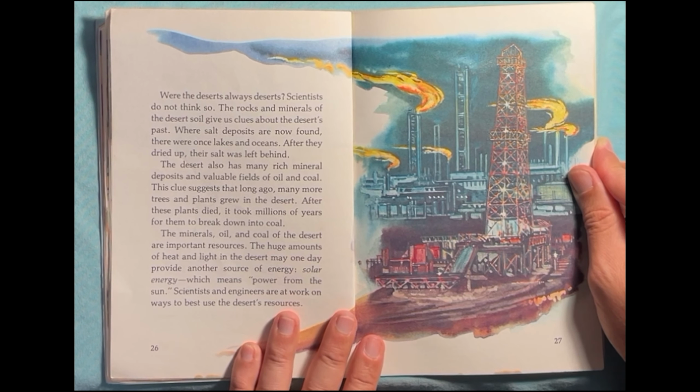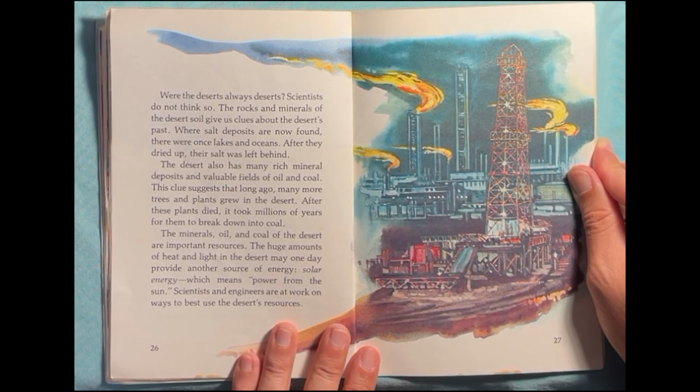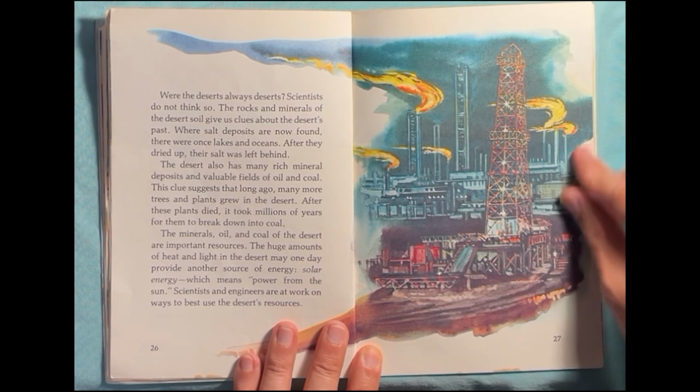The huge amounts of heat and light in the desert may one day provide another source of energy, solar energy, which means power from the sun. Scientists and engineers are at work on ways to best use the desert's resources.